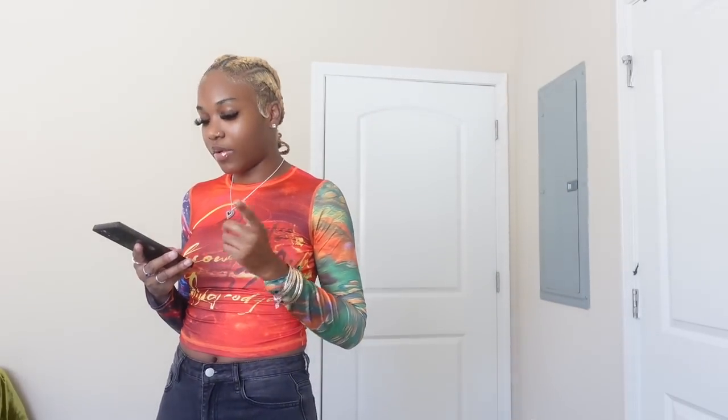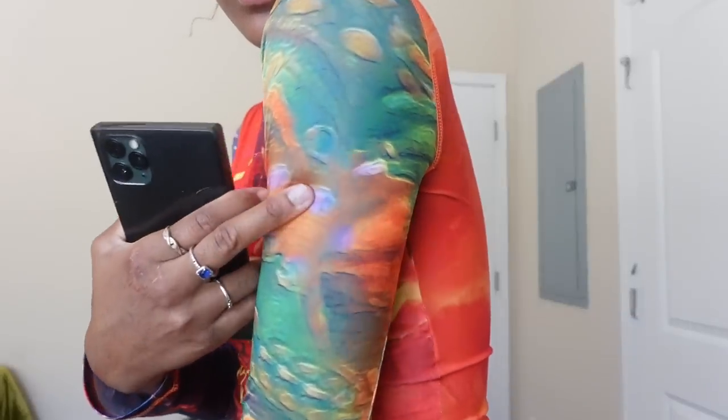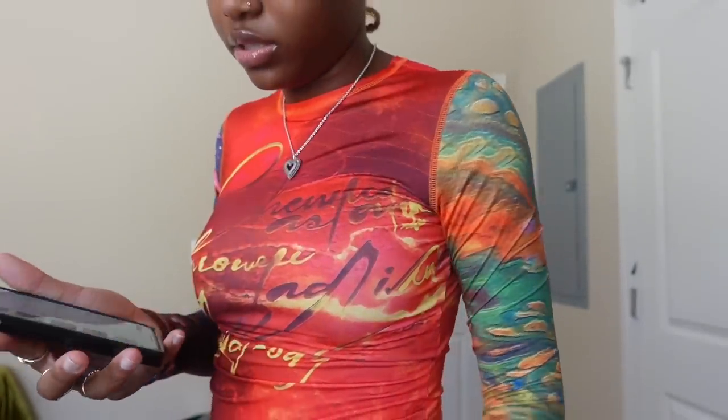Like I said, it was $10. I would recommend getting it. I give it an 8 out of 10. The quality could be a tad bit better, because if you were to get the wrong size, it would be overstretching. So yeah, but this is cute.